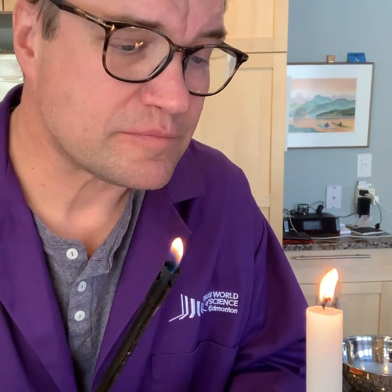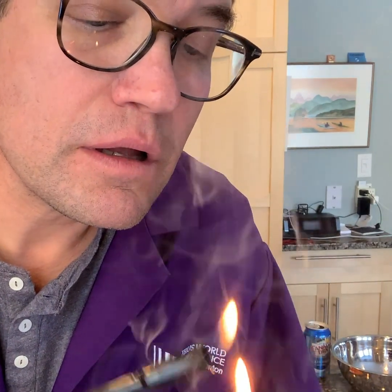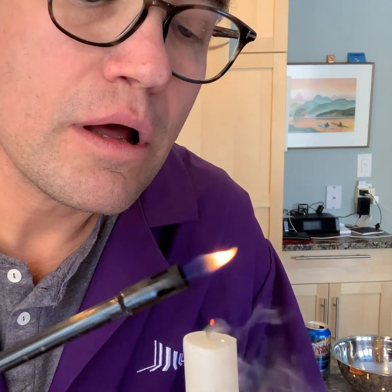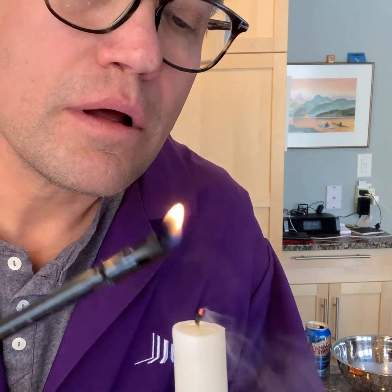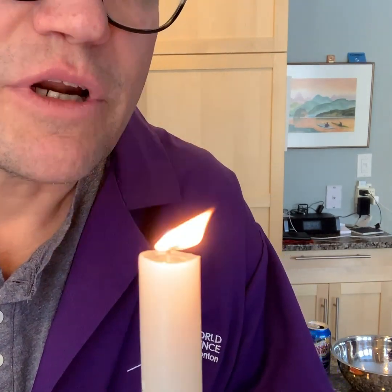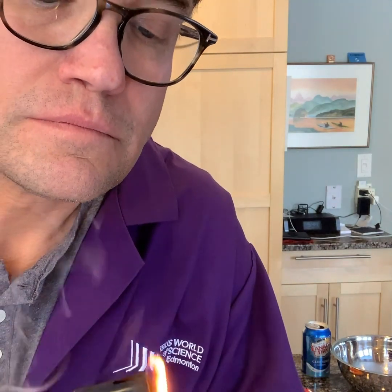Get some flame going. I'm going to blow it out. Do that again. If you look carefully, I don't even have to touch the wick in order to get the candle to reignite, because it's not the wick that's burning. It's the vapors of the wax.